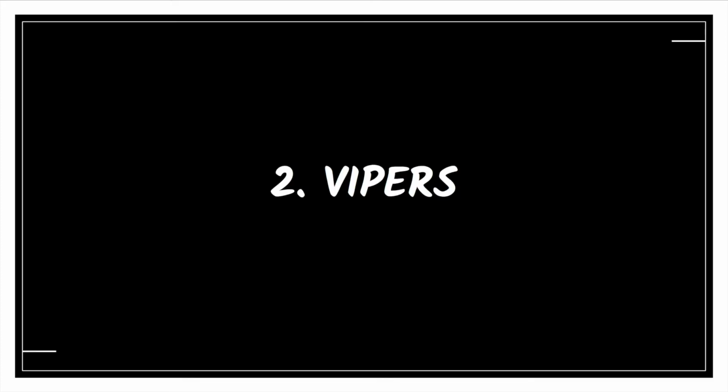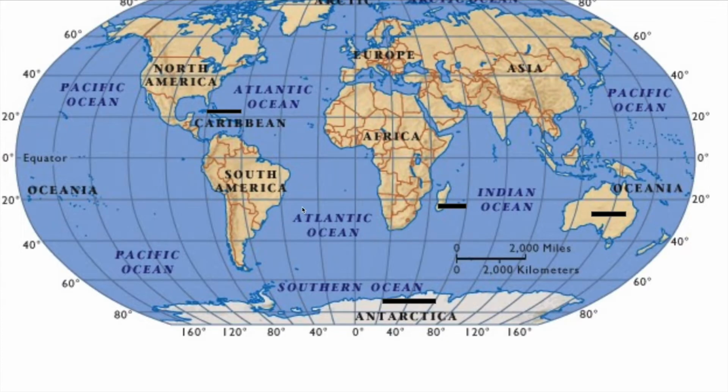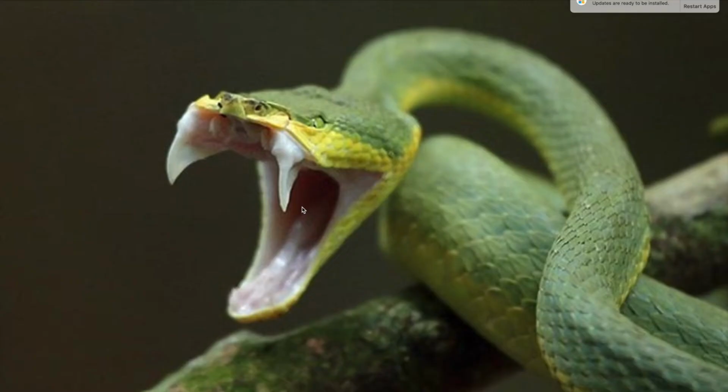The next one is the vipers. The Viperidae, which is again a scientific term for vipers, are a family of venomous snakes found in most parts of the world, with the exception of Antarctica, Australia, Hawaii, Madagascar, various other isolated islands, and north of the Arctic Circle. All have relatively long hinged fangs that permit deep penetration and injection of the snake venom.